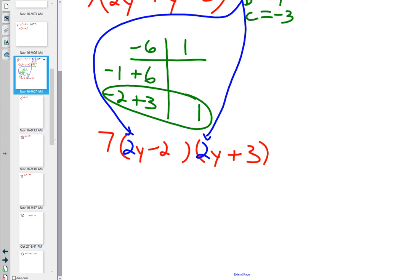Look at the first parenthesis. What can they both be divided by? 2. So we're going to divide it by 2. We're not going to do anything with the 2, we're just going to throw it away. Look at the second parenthesis. Does that have anything in common? No, it does not. So we're just going to drop it down.